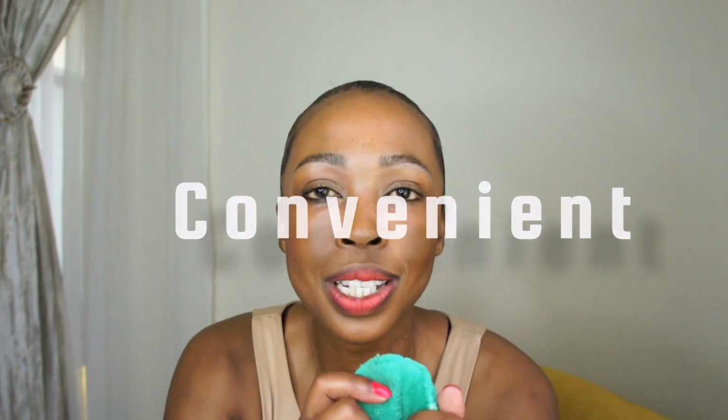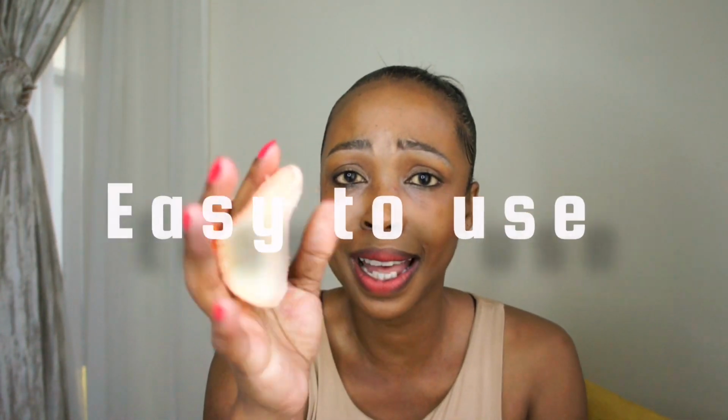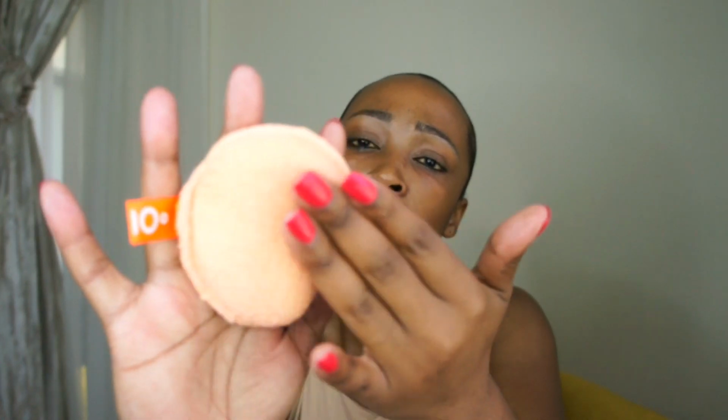Number one, for the convenience, because all I need to do is just wash it and reuse it over and over again. The administrative part of going out to go and buy more sponges for exfoliating, for cleansing, is out of the window. I don't have to worry about that. Number two, it is so nice and easy to handle and hold in your hand. So you literally just insert your two fingers in there. You do your wash. You can also just twist it like this and use the rough side for your exfoliating or whatever you want to do with the dual end of the cloth. It's convenient, guys. It's just the best.